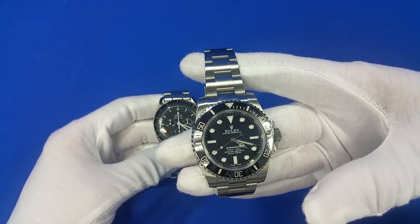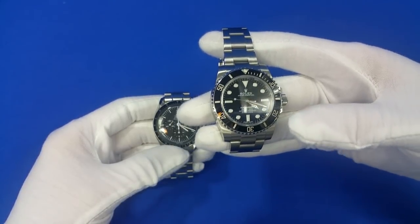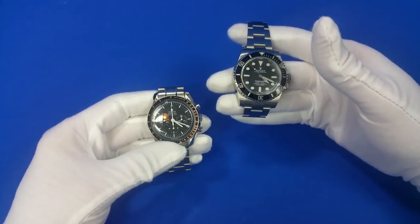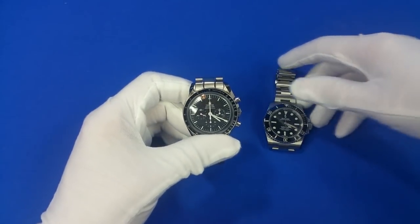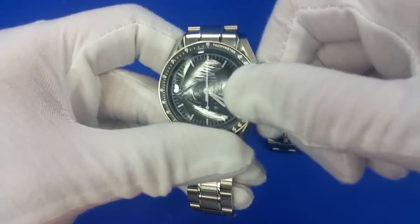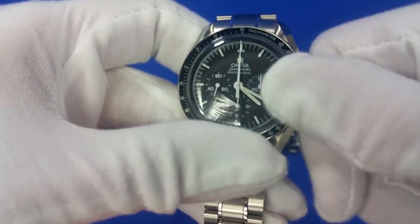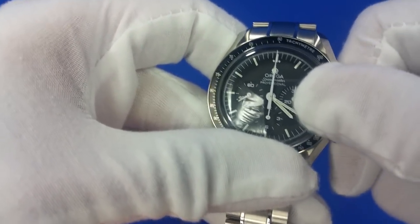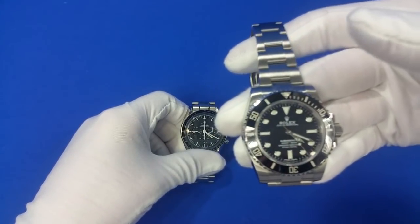Sapphire glass is, for all intents and purposes, scratch proof, but it will shatter. And I'm going to say that it probably will shatter more easily than Hesalite, plexi, whatever you want to call it. Okay. So there's benefits to both. The movement, okay, this is a manual wind movement. So I had this wound up yesterday. It's still running. Let me see here. I'll wind it up all the way. It's a 48-hour power reserve on this one, and it's also a 48-hour power reserve on this movement.